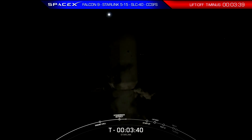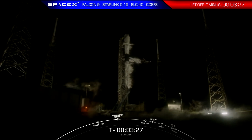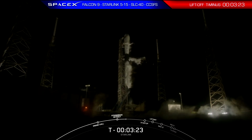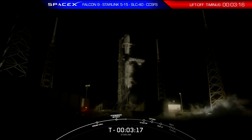Now, at this point in the countdown, the clamp arms have opened around the Falcon rocket, and the strongback is retracting away from the rocket. The strongback is also called the transporter erector, or TE, which is how we bring the vehicle from horizontal to vertical, and how we route electrical connections and propellant to the vehicle before liftoff. Coming up next, at T-minus 3 minutes, we should hear that Stage 1 has completed liquid oxygen loading.